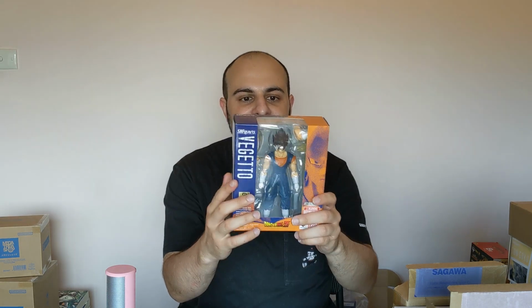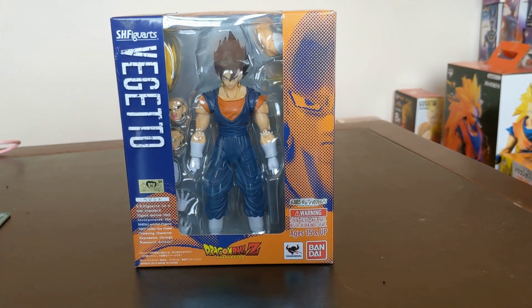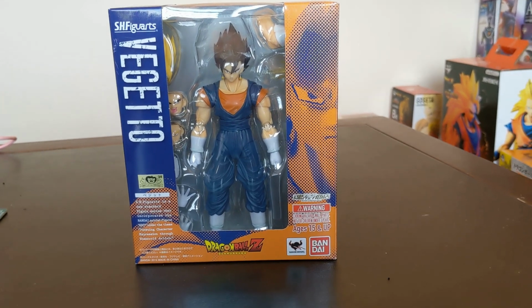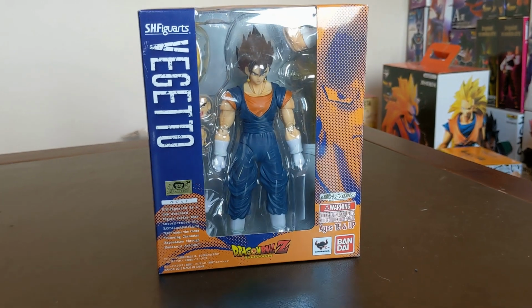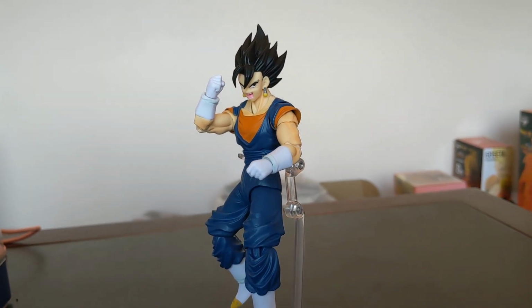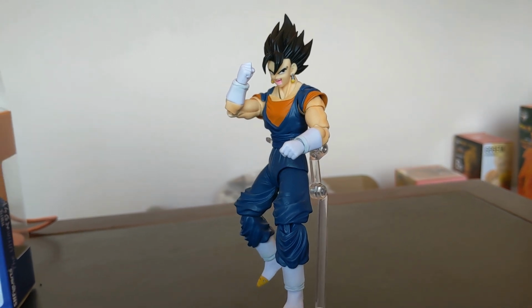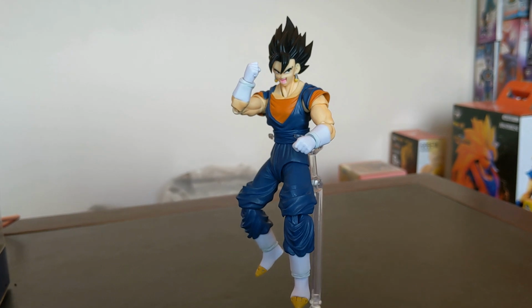Next up, we've got Vegeta. Now, again, this is one of those ones where the older figures were way better for accessories, so this uses the 1.0 mold again, but he's got normal hair, he's got Super Saiyan hair, and he's got his Spirit Sword, which is really, really cool. Like, that's all you need from him. And he's got nice faces too. And I think this is one of the ones that aged quite a bit better.